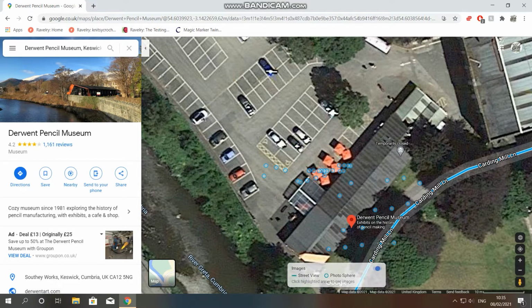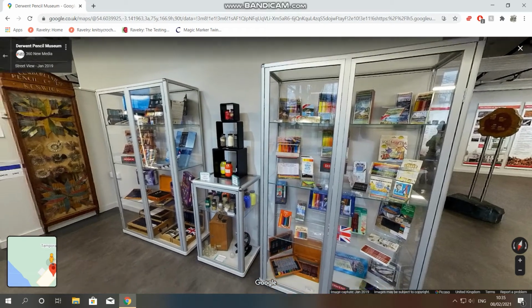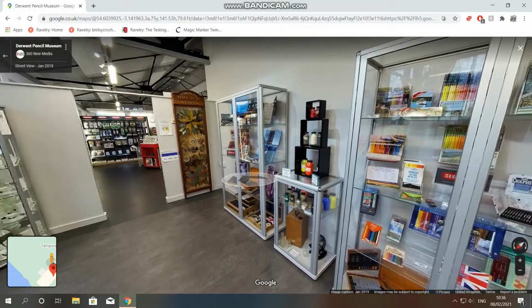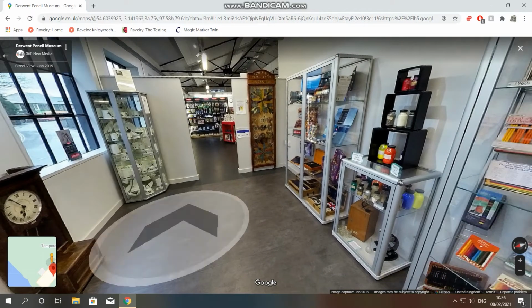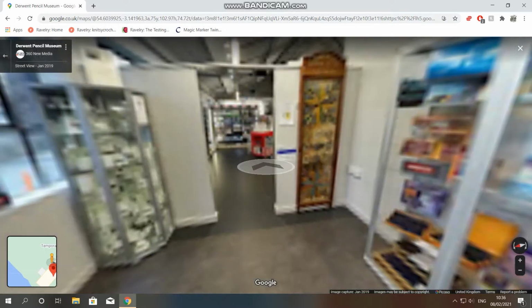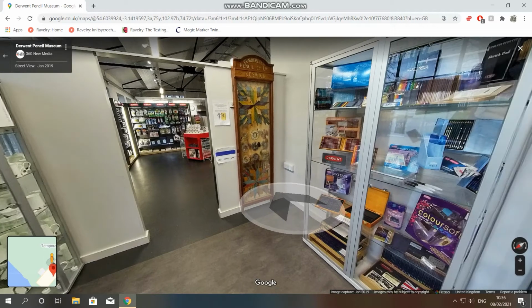And I was wondering where to go here, but I popped in. We're in the actual museum. Now you might recognise some of these goodies. There's some really old stuff here as well. They've gone right through the history of Derwent, and there's Queen Lizzie there that somebody did art of. There's the kind of chemical, sciencey stuff. Just zooming in a bit there for you.